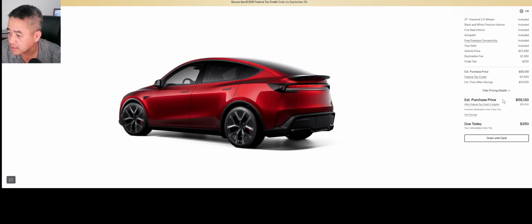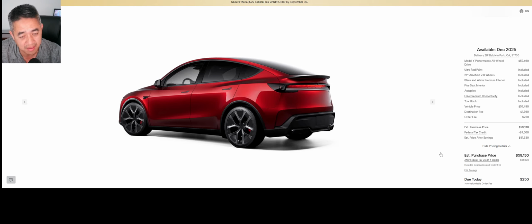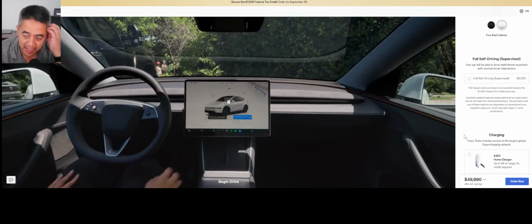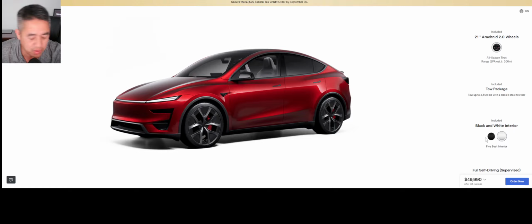So let's see. Yeah, that's pretty much it, guys. So if you're in the market for a Performance, maybe waiting until the last minute is paying off, right? Here's a chance to get your Performance. Some time before, when I got my dual motor, I kind of regret I should have gotten the Performance, but at that time I bought it off inventory.